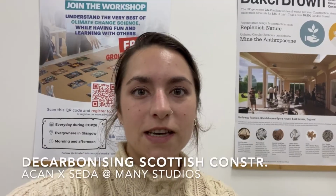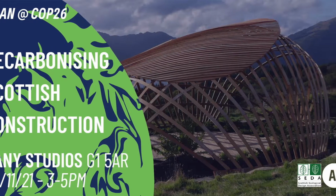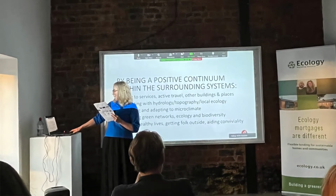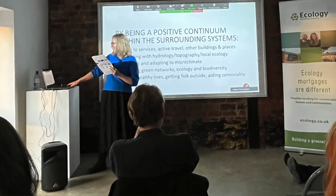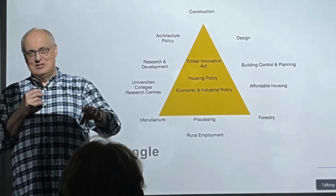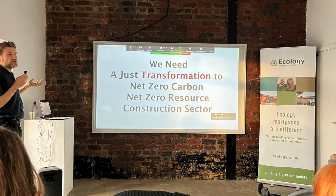I just attended the ACAN and SEDA Decarbonising Scotland event. It was really excellent. They talked about how we need to work with a landscape-led approach and not just rely on mechanical systems. We talked about implementing timber into the decarbonization strategy and how that actually happens, not just setting targets. We need to, as architects and designers, mostly look to bio-based materials and also reduce our consumption.